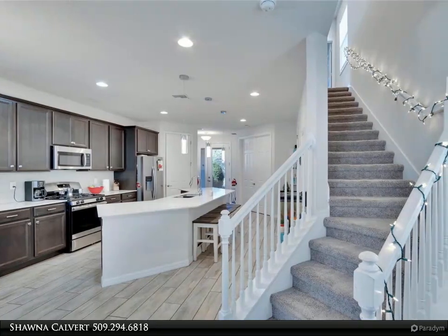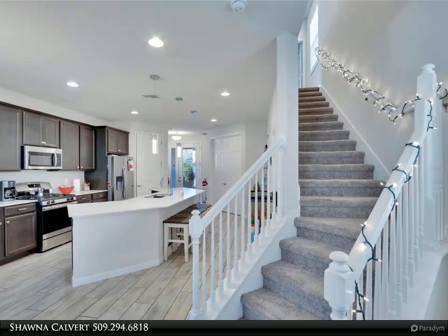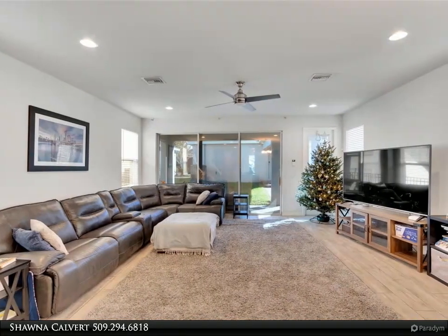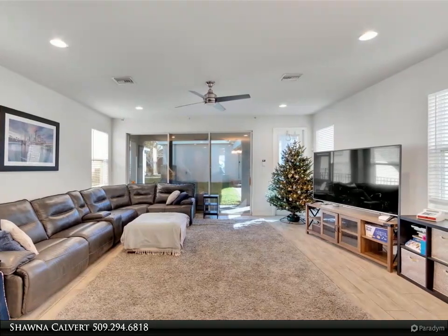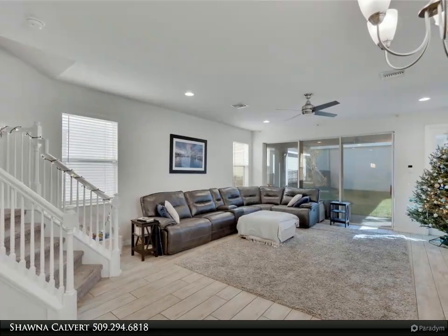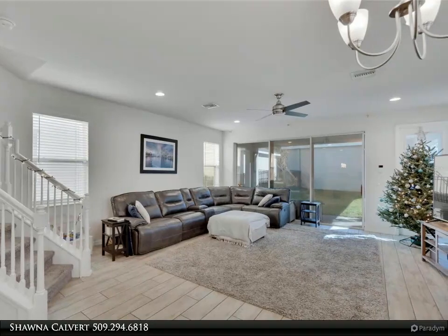Upon entering, there's a convenient office space off the foyer, perfect for remote work or as a personal study area. The kitchen is a highlight, spacious and well-equipped for both hosting and daily use. It features quartz countertops, 42-inch upper cherry slate cabinets, and a beautiful glass backsplash, along with high-quality Moen fixtures.